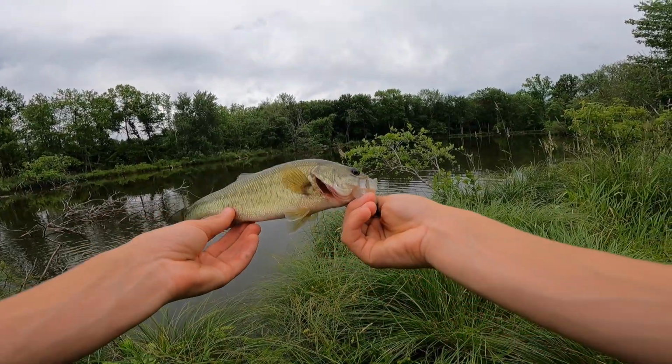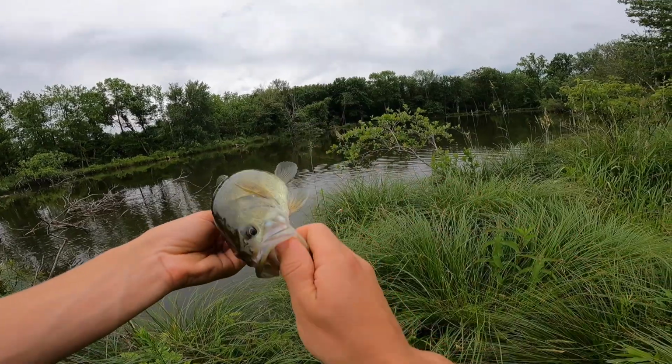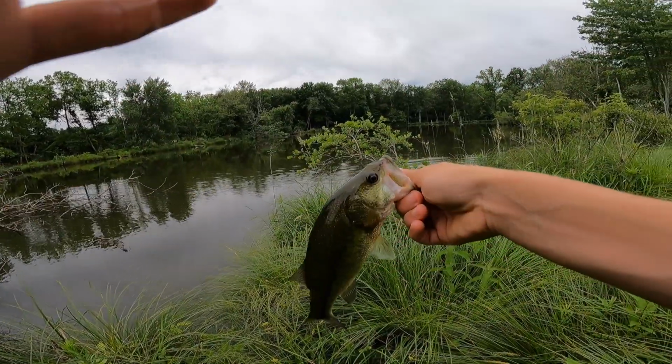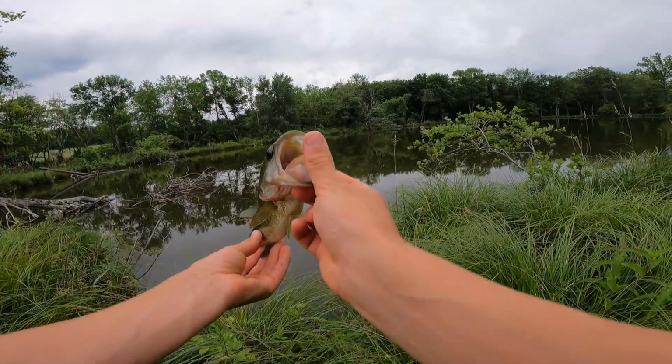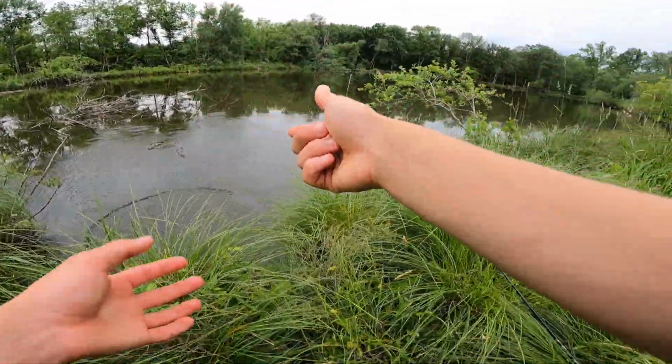Just barely hit that. Felt my line run a little bit, and he was on it. It's a cool little fish, definitely chunked up for the spring. Let's get him back. All right, once again, not the target species, but a cool, really nice looking fish right there. Let's throw him back. There he goes.